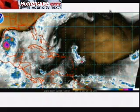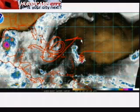Here's that dry air I was talking about, wrapping into Gaston, rather. A lot of dry air being pulled in, and here's that upper level low over here causing southwest wind shear out in front of the system. It's kind of sandwiched in between the dry air and the upper level low. Not really a whole lot to work with here. Now look at this dry air moving into and down towards Hermine in the western Gulf of Mexico.